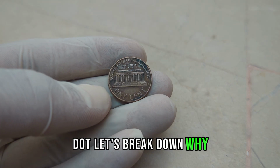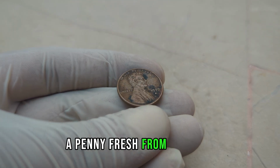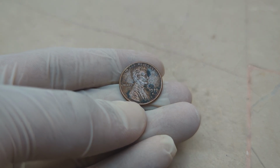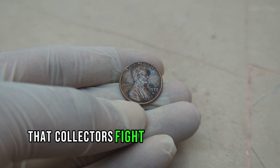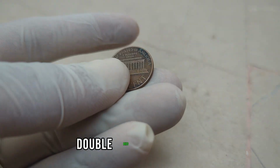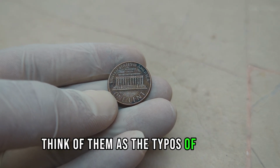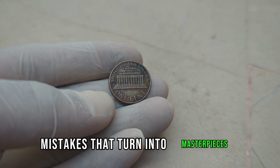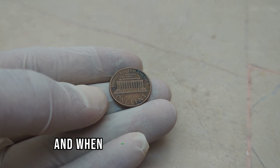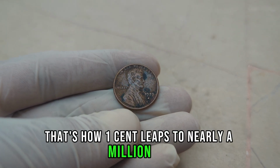Let's break down why. First, condition. Not all coins are created equal. A penny fresh from the mint with its original luster untouched can multiply its value beyond imagination. We're talking mint state grades that collectors fight over like lions in an arena. Second, errors. Misstrikes, double dies, and oddities that were never supposed to leave the mint. Think of them as the typos of history, mistakes that turn into masterpieces. Third, demand. Collectors crave what they can't have. And when rarity meets condition, prices go vertical. That's how 1 cent leaps to nearly $1 million now.